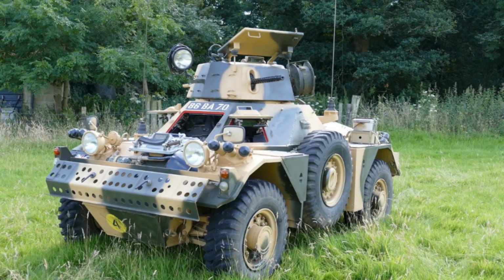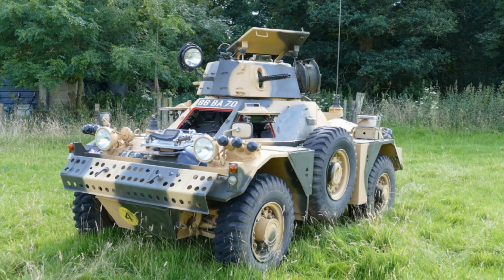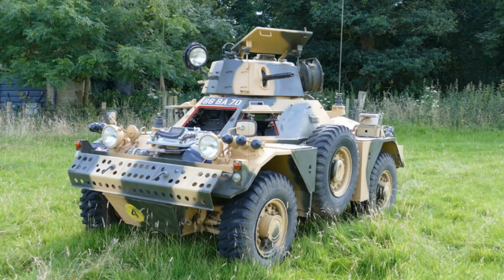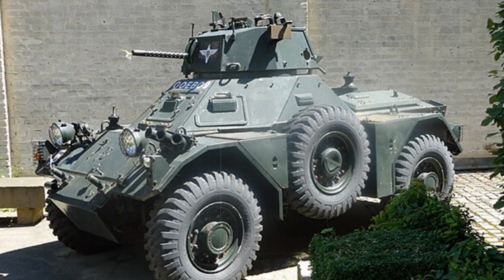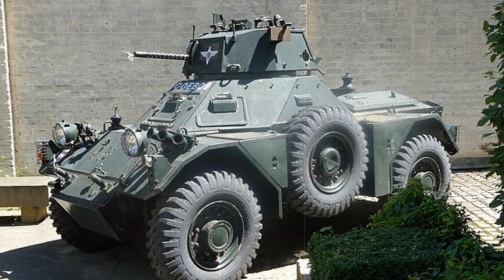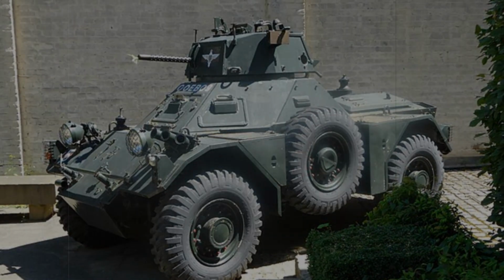Interestingly, in addition to the British Army, the Ferret was used by other countries, including Canada, South Africa, and several Latin American nations. In these countries, the vehicle also proved itself to be a reliable and versatile armored vehicle, suitable for various types of military operations.